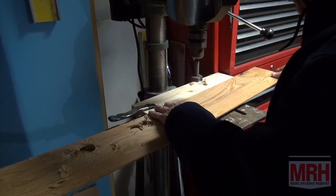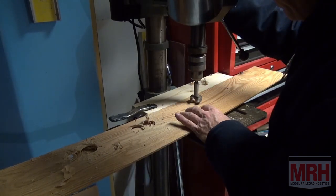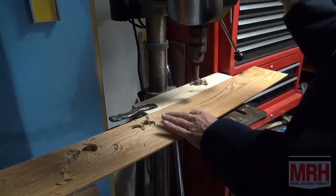What I'm doing now is I'm drilling out the pilot holes for the switches on the side.